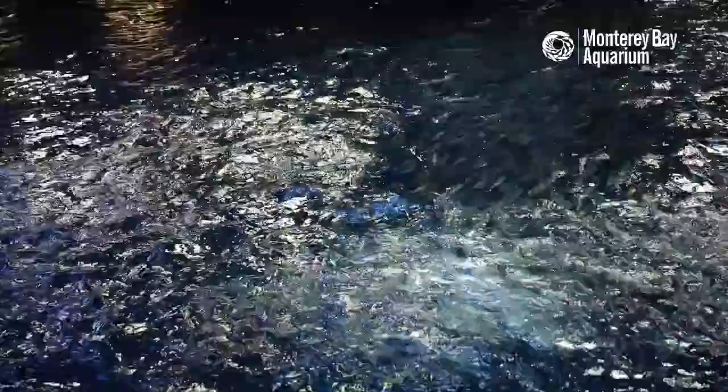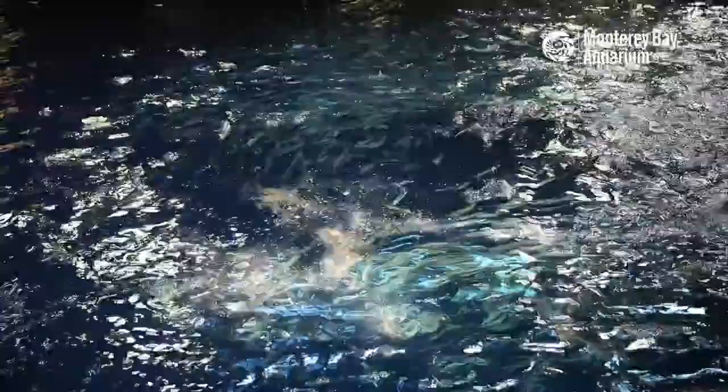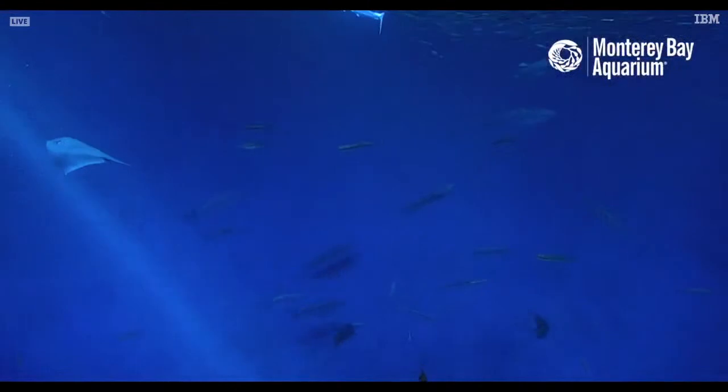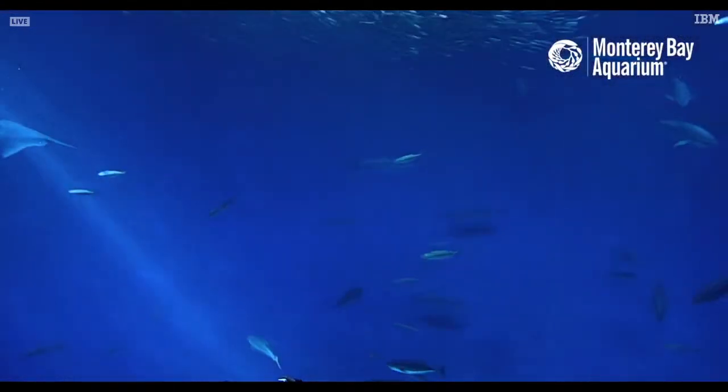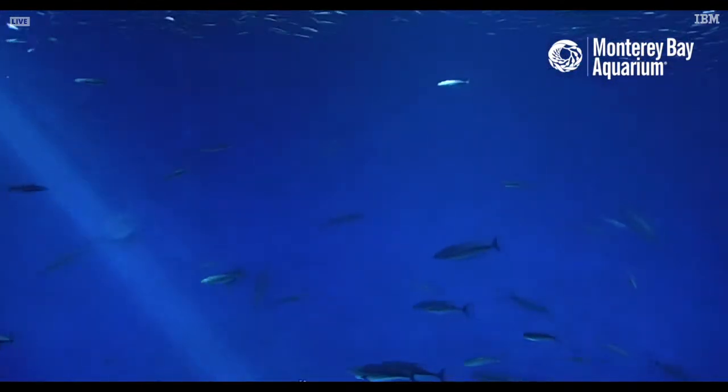I'm going to transition us, hold on, back to the webcam. Oh no, looks like it dissipated. So just to show you what it looks like there on the webcam in the front, you can see towards the top of the webcam there, that school of sardines. And then if I transition us back over here, you can see what that looks like up here.